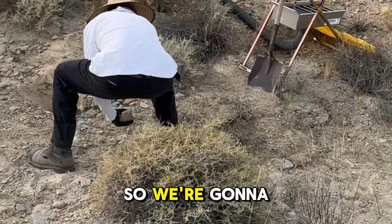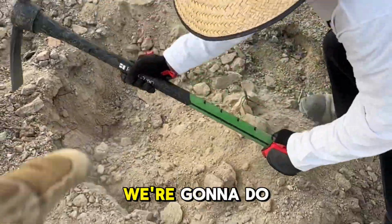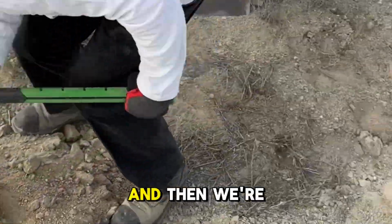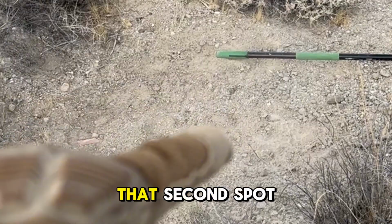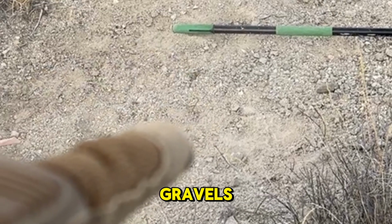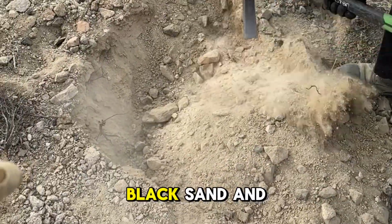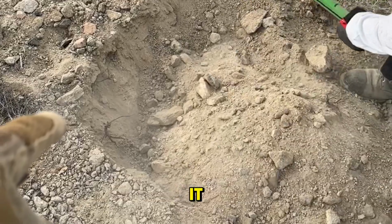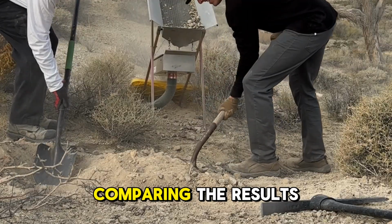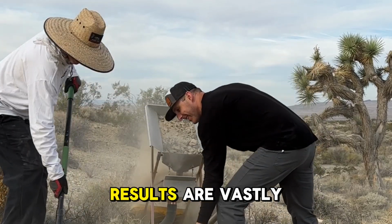So we're gonna get it, right, James? Yes, sir. So we're breaking it up right now. We're gonna do a 10-minute run right here, and then we're gonna do a 10-minute run down here. That second spot is another depression, but no large rocks and only gravels. Just two different spots, a lot of black sand, and get down in it. Comparing the results will educate us on where the gold lies, especially if the results are vastly different.